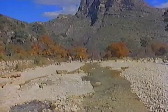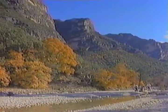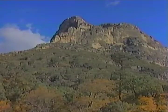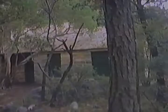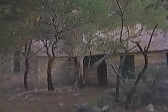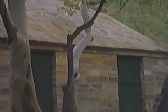Towering on each side are the exposed Capitan Reef limestone, which was uncovered and dissolved by the erosion of the canyon. This cabin, built almost entirely of limestone, was constructed by Wallace Pratt in 1930. Pratt described McKittrick Canyon as the most beautiful spot in Texas. He donated 5,600 acres to the park.